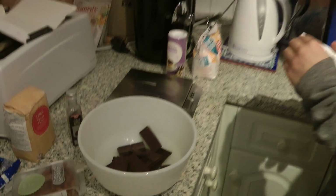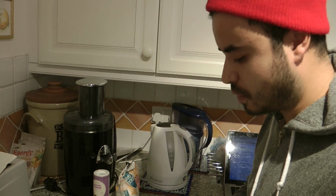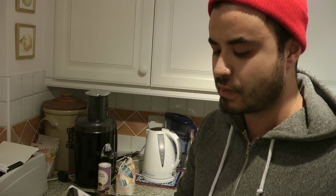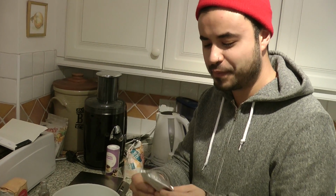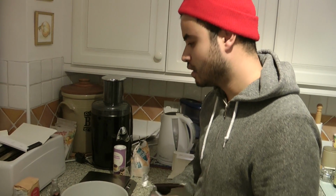So what have you done here? You've broken up some chocolate. Yeah. Good quality chocolate goes a long way, I think. So this one's an 85% one. Anything between 70 and 85. So we've gone for the 85 one. But yeah, just paying that extra bit for good quality chocolate I think goes a long way, because all the other ingredients are pretty much the standard ingredients you put in a brownie.